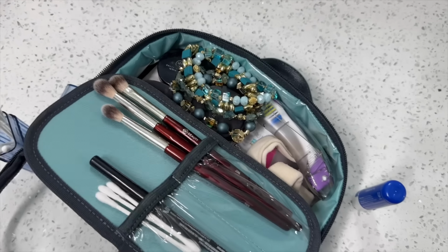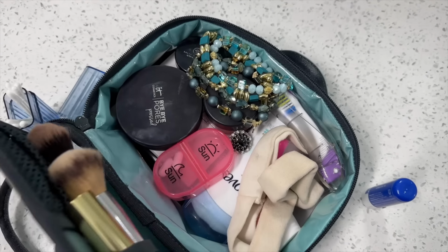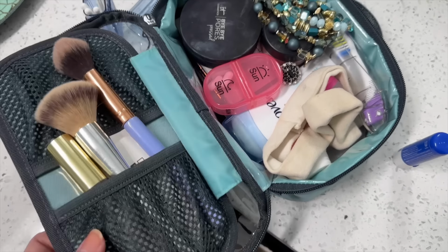My favorites are super lightweight. I am building my collection. This past year, I bought a small palette and it's magnetic so I can customize it with the colors that I need for that trip.